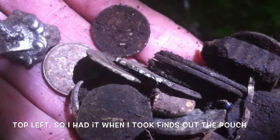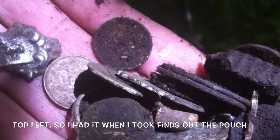Sure I had a little bit of silver. Scrap silver. Hang on, I'm out. Should have just done that in the first place, shouldn't I? There's my sixpence there. If it did have a bit of scrap silver, it's now gone. Can't find it. Two, three, four, five, six, seven.